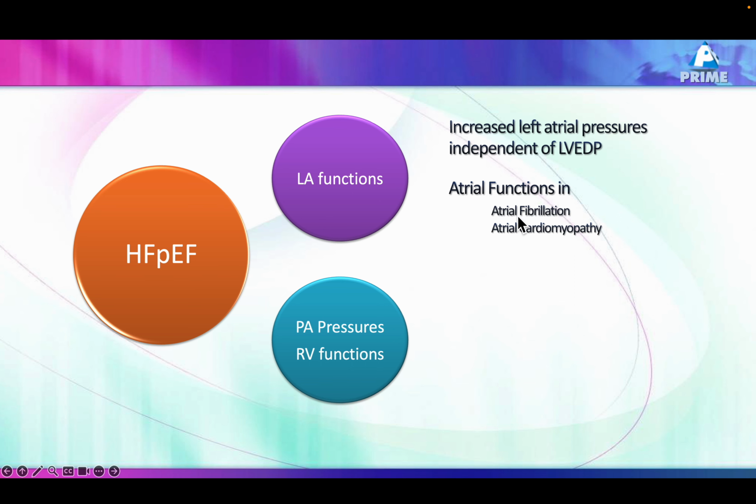Atrial fibrillation can lead to heart failure with preserved ejection fraction, with normal or nearly normal left ventricle systolic and diastolic functions. Second is an atrial cardiomyopathy, which has recently been recognized, particularly in amyloidosis, where it starts from the left atrium first. So it's just a pure, simple left atrial cardiomyopathy, which increases LA pressure. LA is unable to empty itself out into the left ventricle, and the left ventricle otherwise is okay.